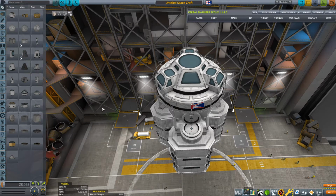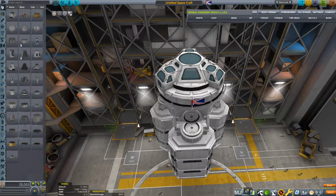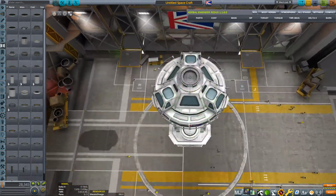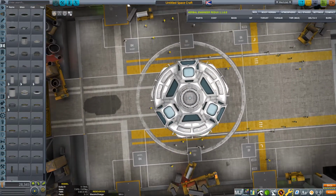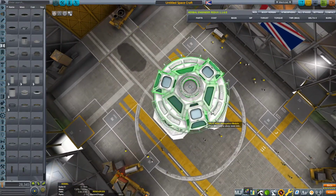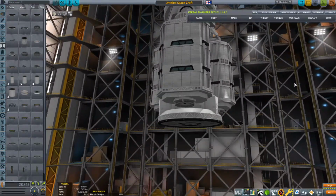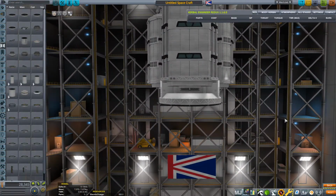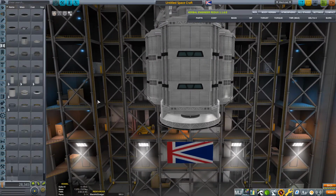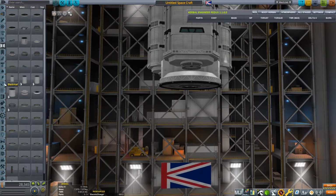Now, what I'm thinking is that while this big round window right in the center is nice, it'd be more useful to have a docking port there. So that's what we're going to do. We're going to throw a docking port there. Alright, so next thing that we need is going to be like life support. Basically just life support. So, let's look at life support.